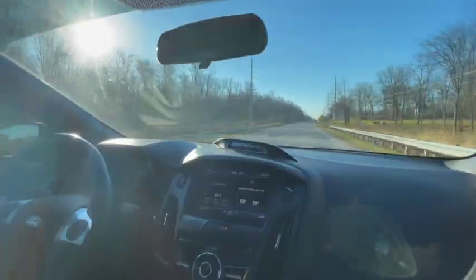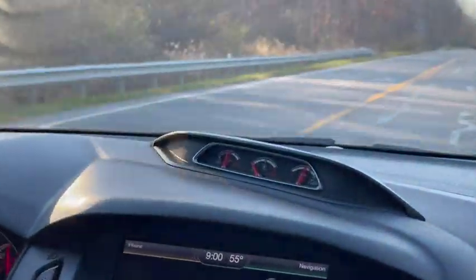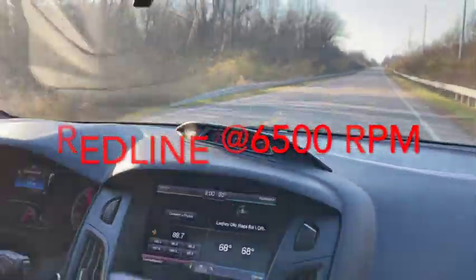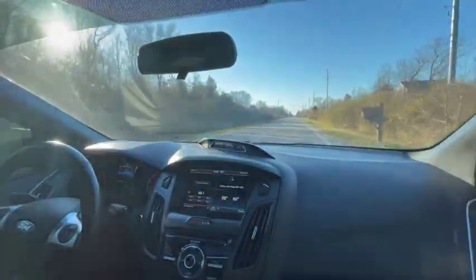Boost gauge works. When you're accelerating hard, it's up there. If you're wondering, the red line is 6,500 RPMs, and it actually does have an upshift light. It tells you when to upshift, or it tells you you're getting close, you better do it. It's pretty easy to tell, but it does have an upshift light.